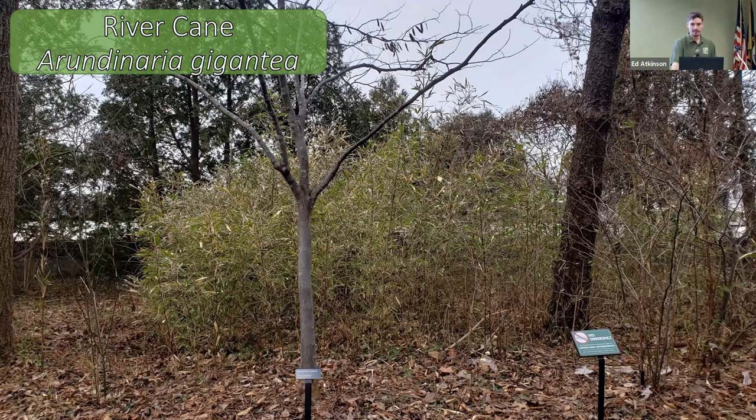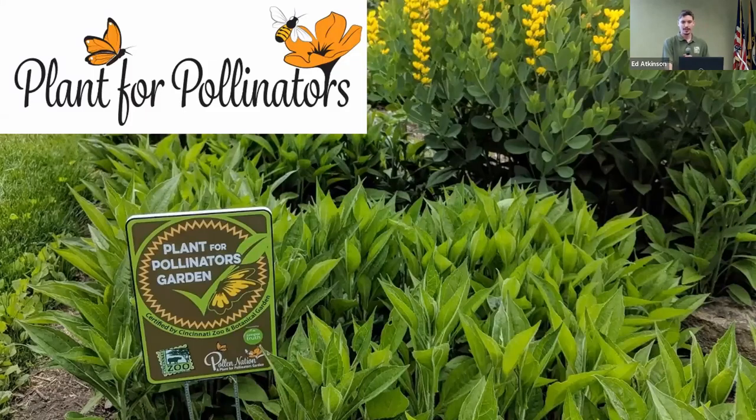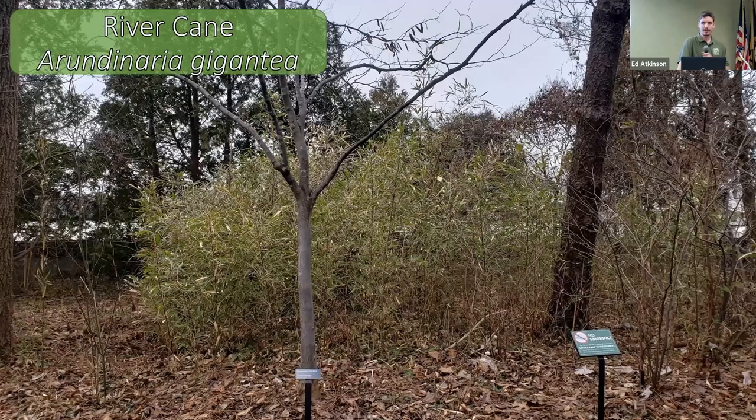Something to think about. Would this take standing in water for short periods? It loves water. So over by the river where the river floods, this would be okay? Oh, yeah. And a really good bird habitat, too. There's a lot of species of birds that were endemic to these cane breaks, as they were called.